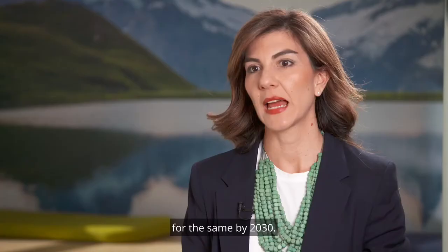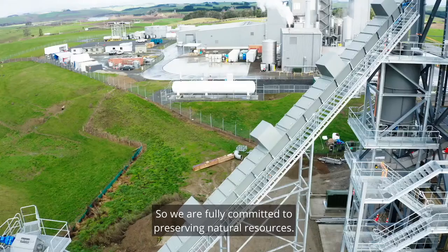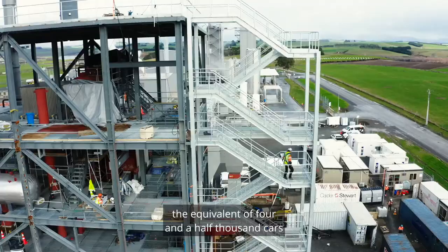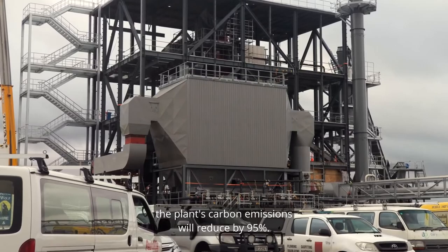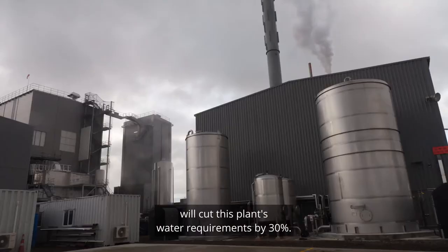At CariCare, we believe that we can't produce healthy food if we don't have a healthy planet, so we are fully committed to preserving natural resources. When it comes online later this year, the 15-megawatt biomass boiler will reduce the plant's carbon emissions by 20,000 tonnes a year, the equivalent of 4,500 cars being taken off the road. Combined with a switch to 100% renewable electricity, the plant's carbon emissions will reduce by 95%. Other initiatives at the manufacturing end, like a new water filtration system, will cut this plant's water requirements by 30%.